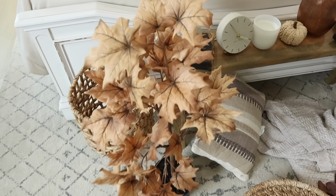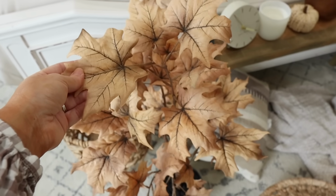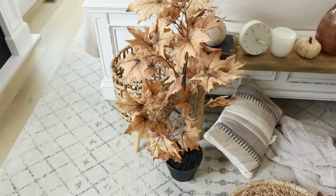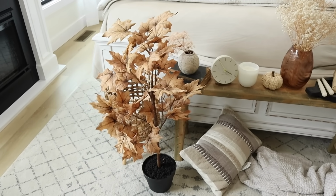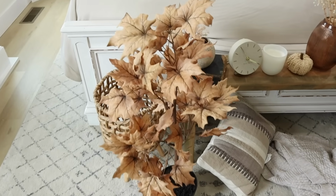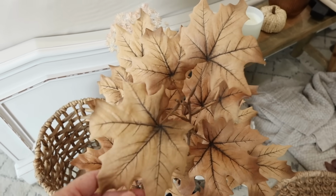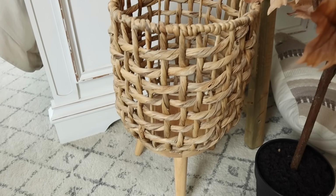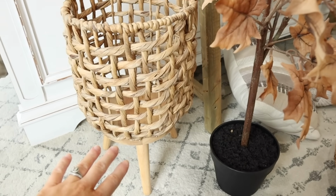I wanted to bring in this beautiful tree. This is from Hobby Lobby this year. And oh my goodness, this was one of my first purchases. If you saw my Hobby Lobby shop with me, I loved the color of this tree. I love the leaves. I think the veining is beautiful. I have this little plant stand I'm going to be using as well. I'll put this tree in there to just give it a little bit of elevation.